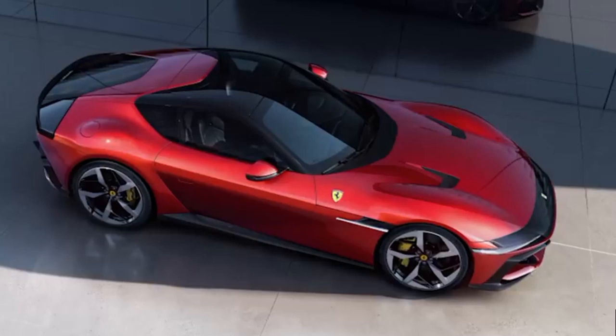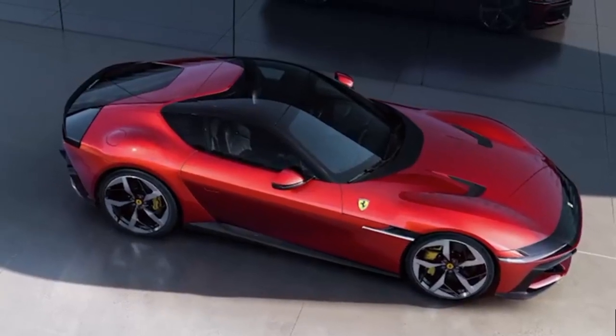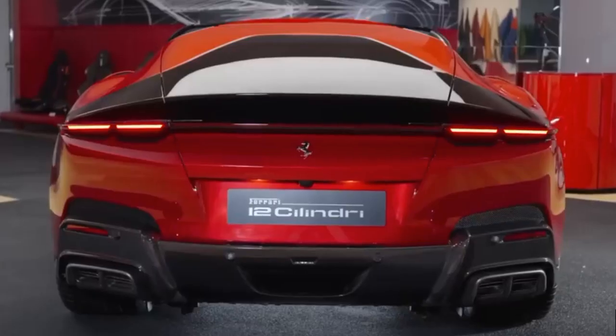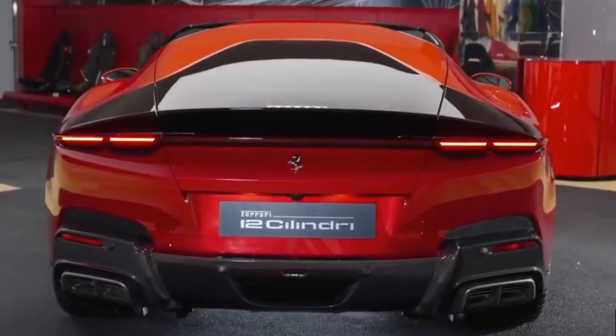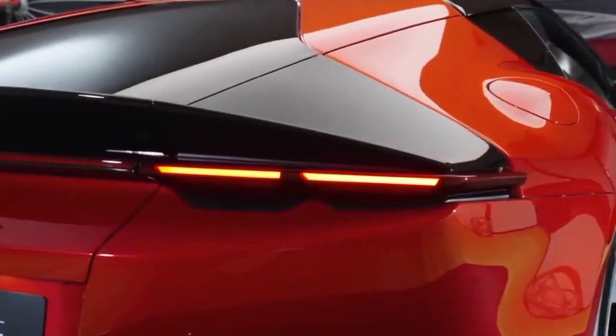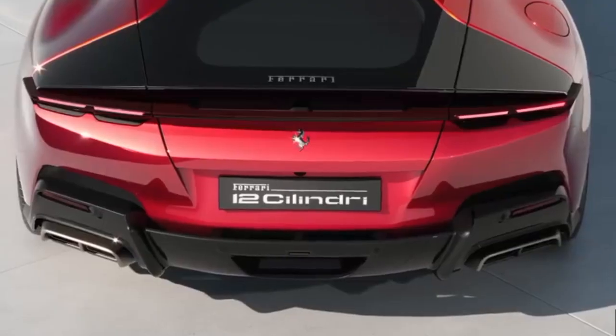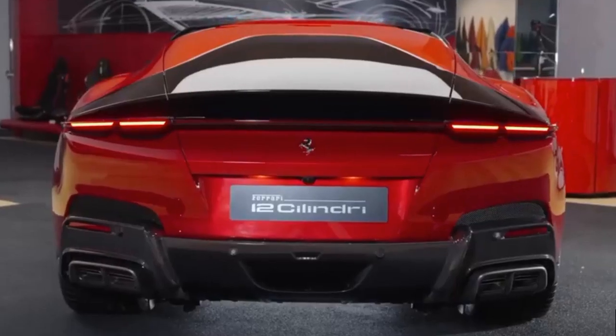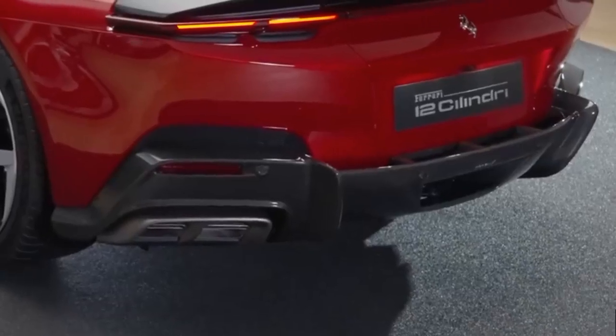And at the back, it looks really beautiful. It gets a flat rear lamp. The lamp now is completely flat, and you don't get the circular light you get from the 812 Superfast, which is kind of disappointing. And in the middle, you get the Ferrari horse logo, and if you go below that, you get the new quad exhaust tip, which is now flatter and not circular like the ones you get in the 812 Superfast.